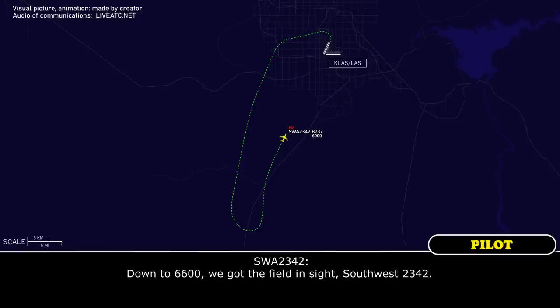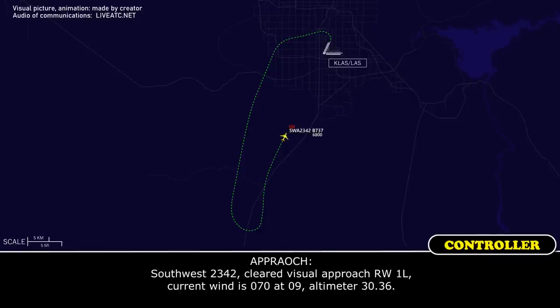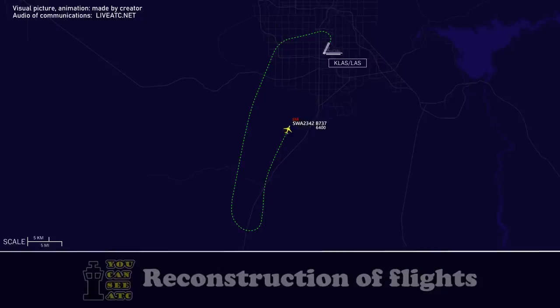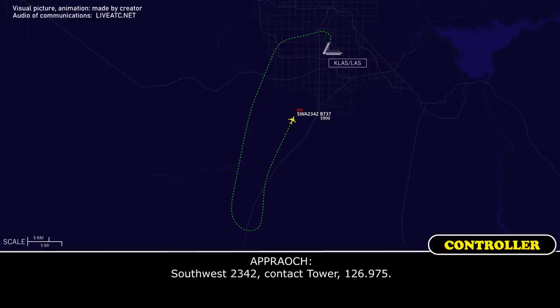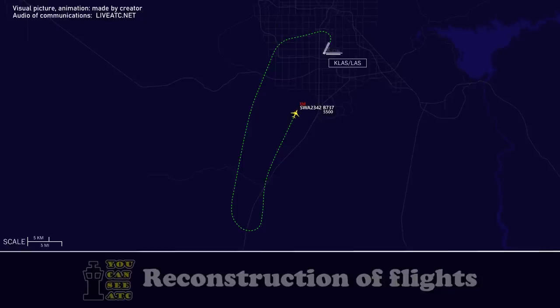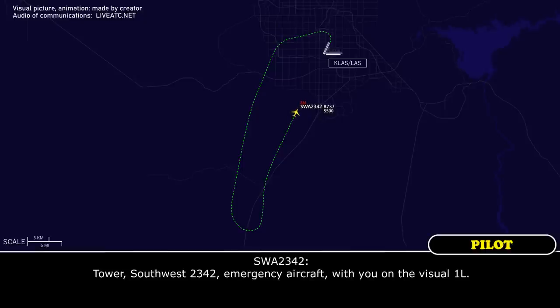Southwest 2342, cleared visual approach runway 1L. Current winds 070 at 09, altimeter 3036. Alright, cleared for the visual 1L, Southwest 2342. Southwest 2342, contact tower 126.975. Alright, 126.975, Southwest 2342. Tower, Southwest 2342, emergency aircraft with you on the visual 1L.